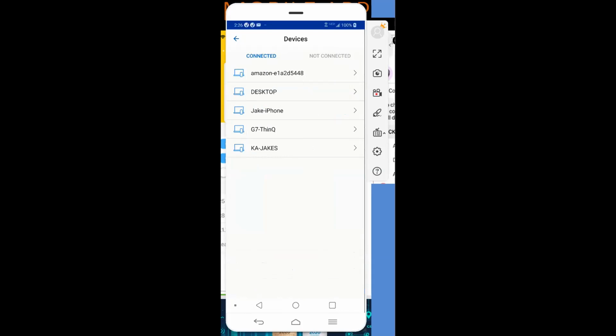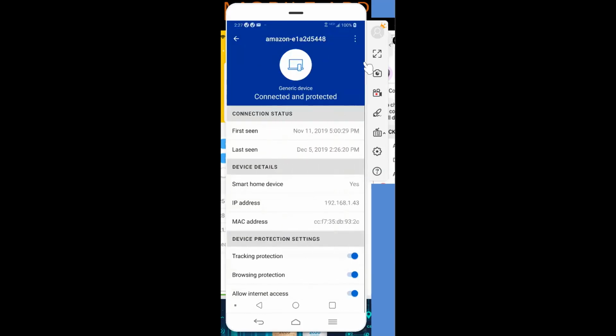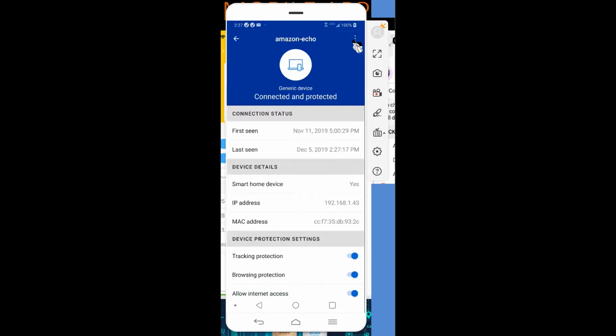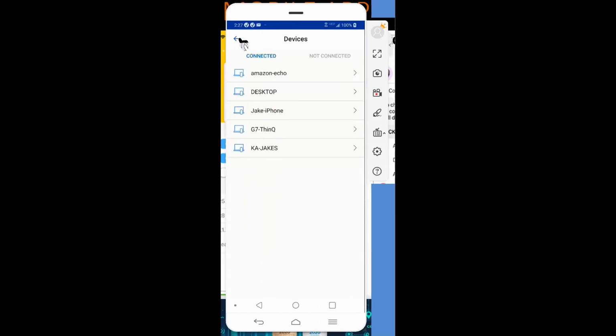So for example, the top one, Amazon, is actually my Amazon Echo, and it was able to grab that information. So again, this is good enough, and if I have an Amazon Echo, I know that, and I can easily change it. For example, I can go here, and now that I know what it is, I can easily edit. Perfect. Now it's as easy as that.